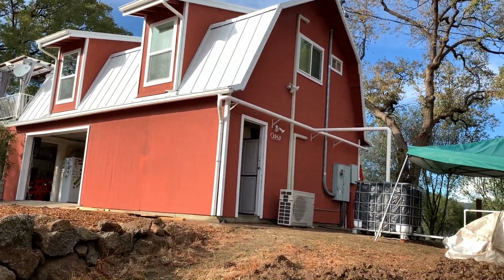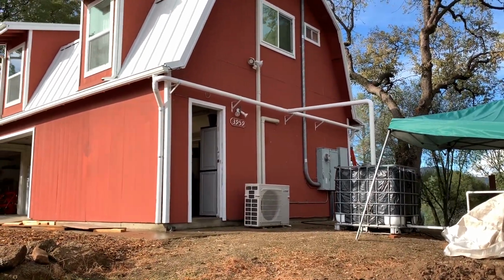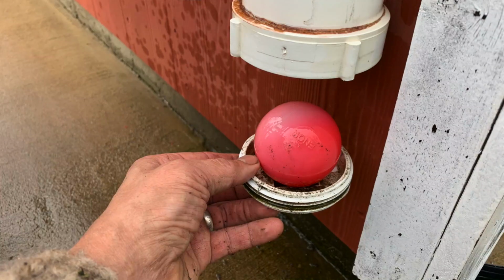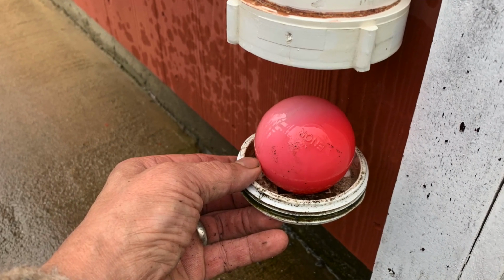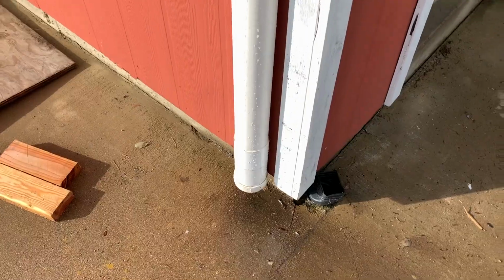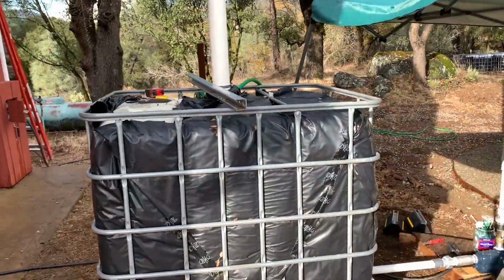They do still have a so-called first flush system, whereby the rain fills up this tube and a ball floats up on top of the water. Then the ball blocks that T-junction, causing the dirty water that came first to remain in this pipe and eventually drain out through a leak hole. And the clean water makes its way into an IBC.